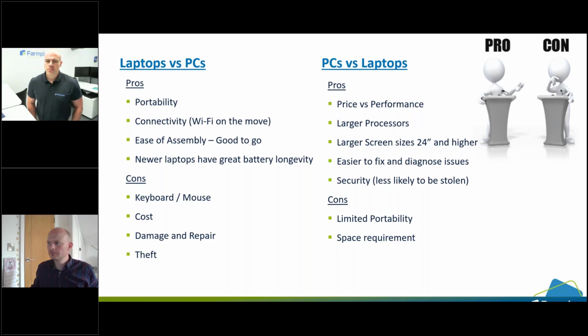Some customers, accountants, they need that laptop for portability. They're going around the country a lot on trains or whatever. So that touched on the first point of laptops over PCs, the portability. Obviously with a PC, you can't really move them around at all. They're stationary. You don't expect to move them. But with laptops, you can move around the office, you can commute with them, whatever you may need to do.